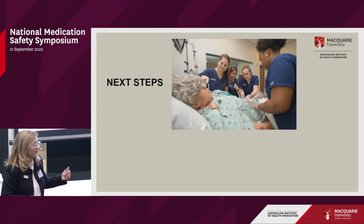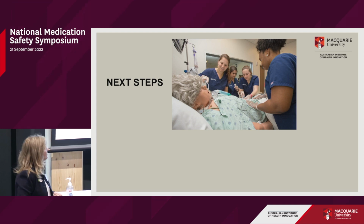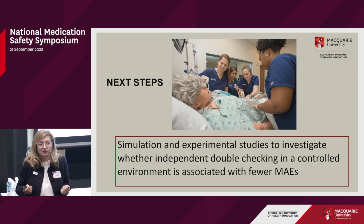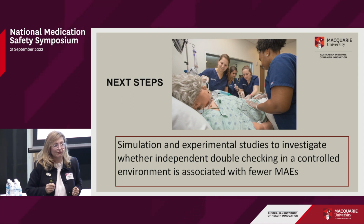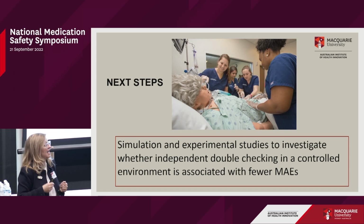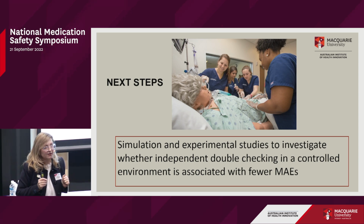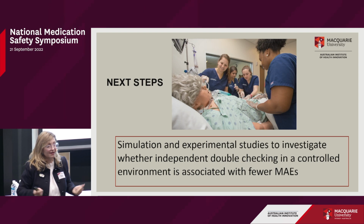So what are the next steps for us? We're really pleased that the Children's Hospital is keen to further investigate this issue. And the first step in that process is we really want to answer the question that if you did the perfect independent double check in a controlled environment, does it actually produce a better outcome? Because no one has answered that question yet. And so one of the things we're currently doing is going to run simulation and experimental studies to answer that question.